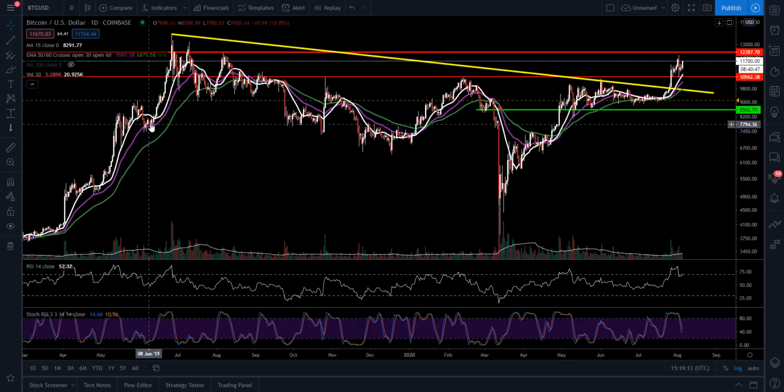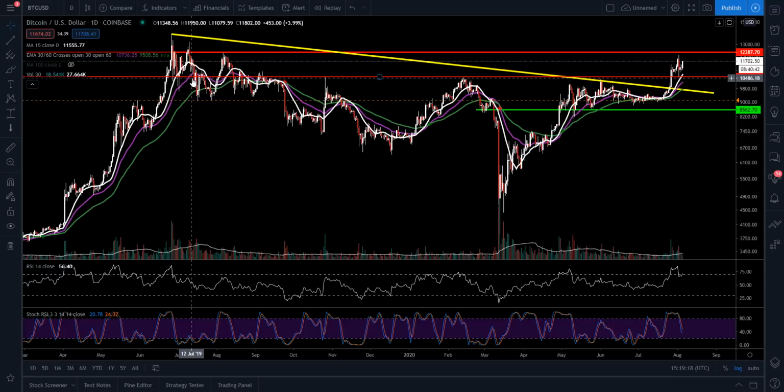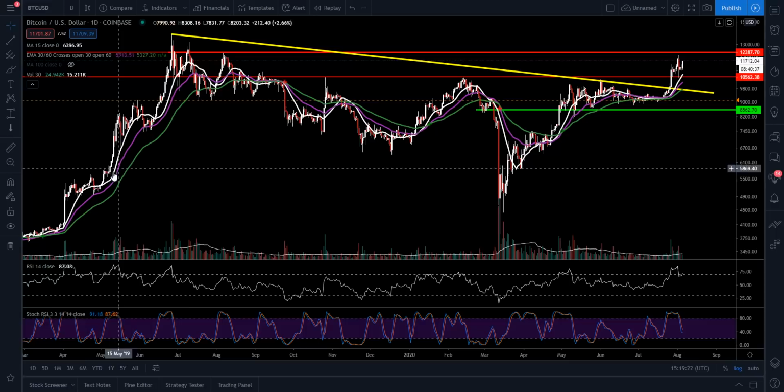And basically, for the most part, we did not go below that 30 the entire bull market. So I want you to pay attention to that 30. Okay, it's going to be extremely important for us. And also this 15, because after these massive rips, a lot of times we'll just come back and test the 15 before we get moving again.